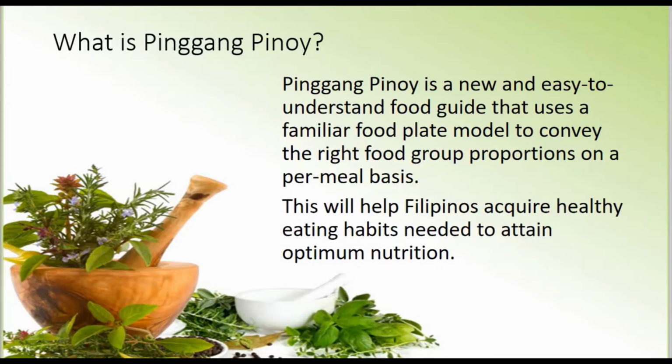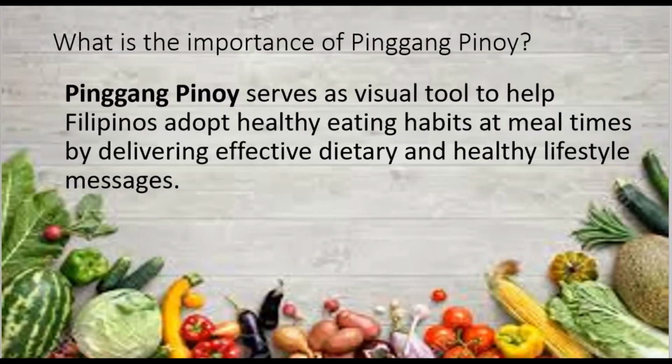This is intended to guide meal planners in preparing food that is proportional according to current nutritional guidelines for different age groups. So, what's the importance of Pinggang Pinoy? This serves as a visual tool to help Filipinos adopt healthy eating habits at meal times by delivering effective dietary and healthy lifestyle messages.